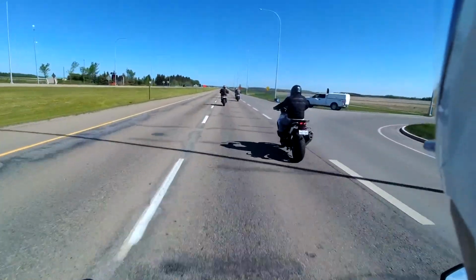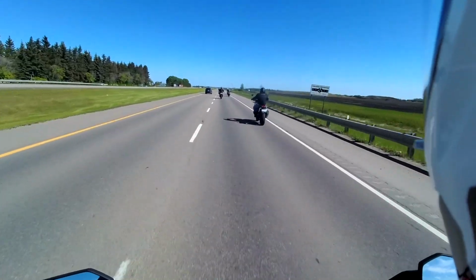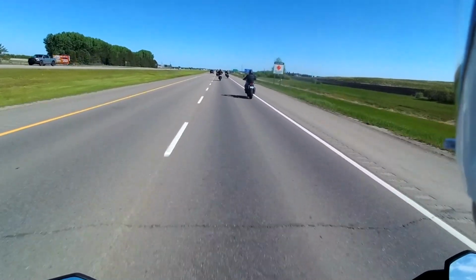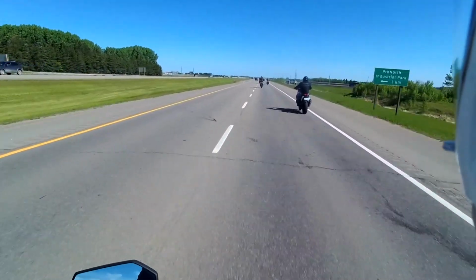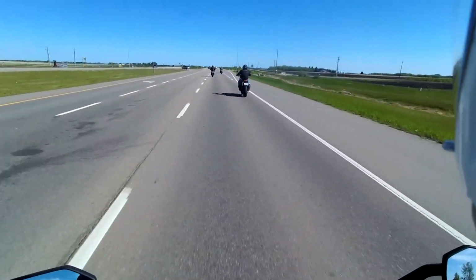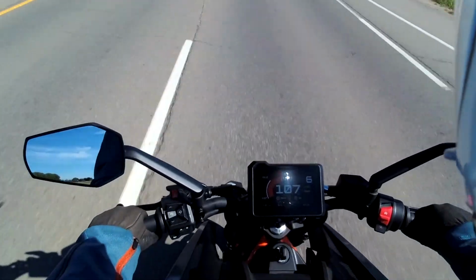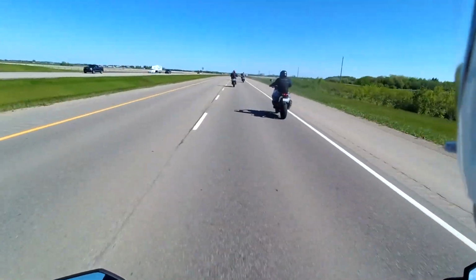Okay, now that we're out of that mess of construction in the city, we're on the highway. It's not too windy of a day today. Now we're in a 100 zone, so they say this bike is good to go about 160 kilometers an hour. I mean, you probably wouldn't want to do that all day long, but you can easily go to 110, which is the speed limit on the Alberta highways, and have more power for passing. Here I am going 110 in 6th gear at about 6,300 RPM. Red line is 10.